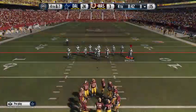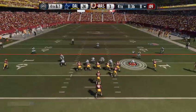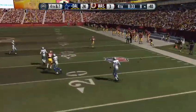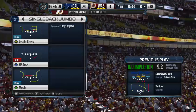They're going to go for it here on 4th and 7. Offense lines up here. They'll turn it over on downs. The Cowboys come up with the stop and get the ball back on downs in excellent field position.